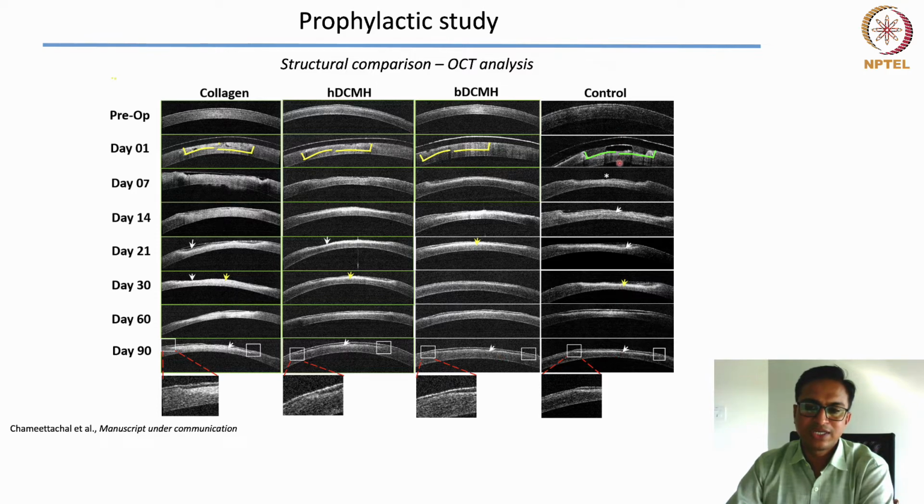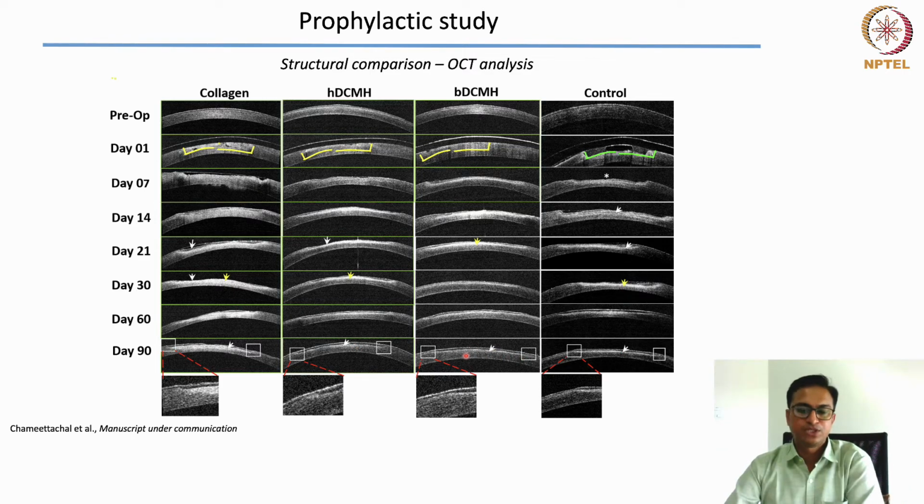And in the control, you see that one thing is the thickness is getting reduced, and the other thing is the white spot is very visible, so a scar tissue is formed. Also, the thickness in both collagen and control is much lower than in HDCM and BDCM, and the HDCM and BDCM thickness is very similar to the native tissue structure.